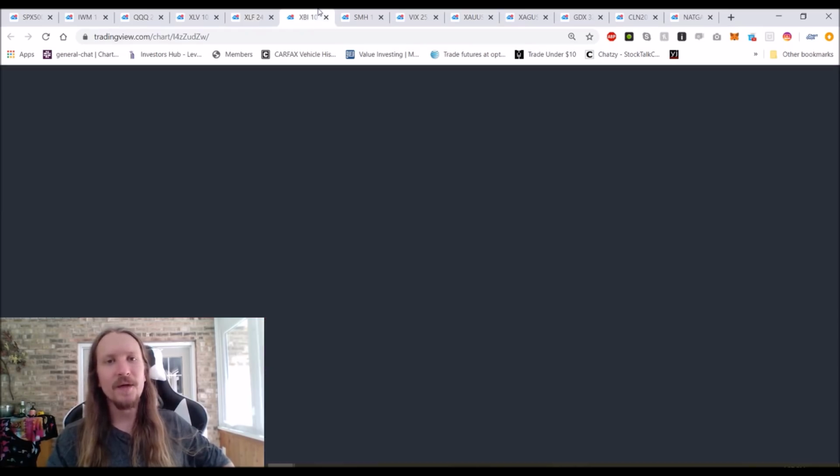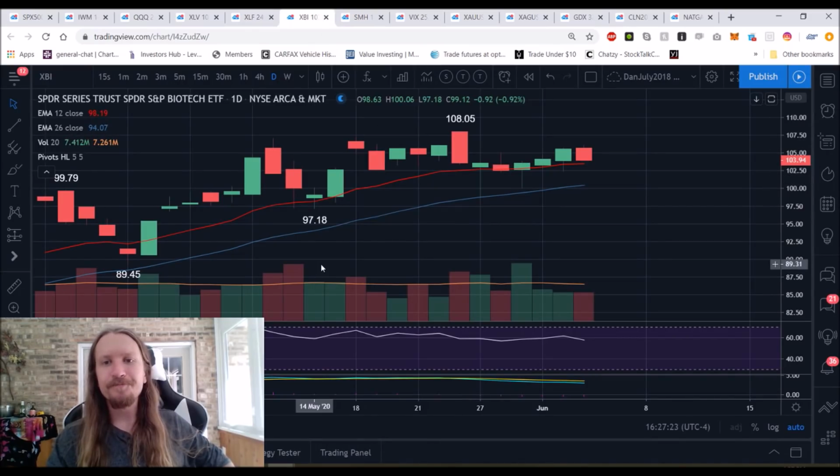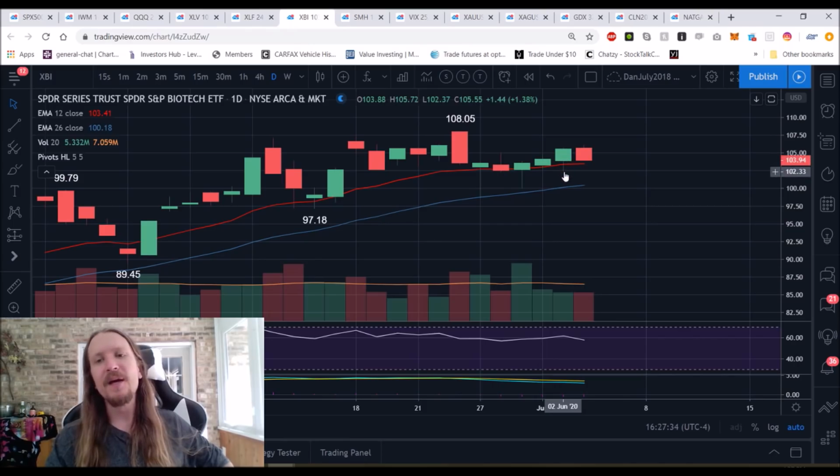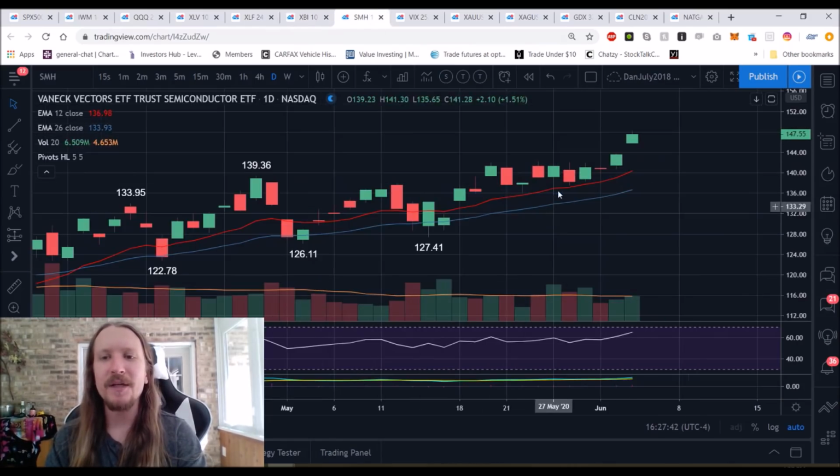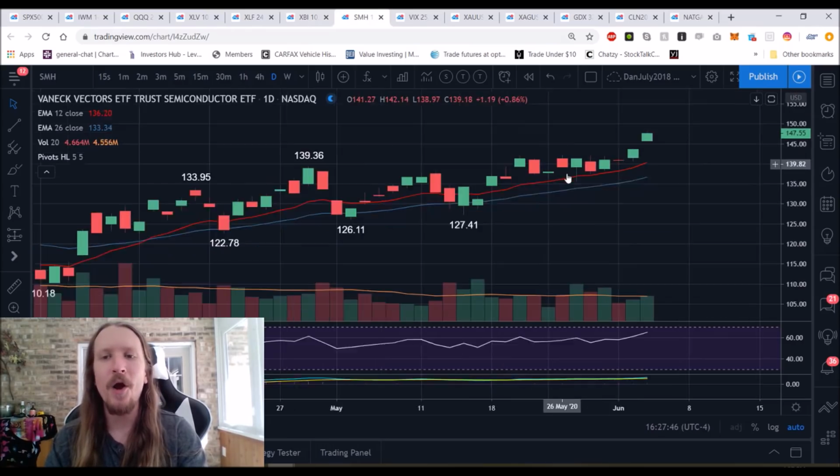Significant follow through. Biotech sector. Bulls not really doing much today, closing near the low. Higher lows, 98.87, another one at 100, and another little one at 102.37. We would need to see a break of these little higher lows if we were going to see bears get any momentum. Semiconductor sector, tight range bull break yesterday, beautiful follow through today, gap up, strong close.